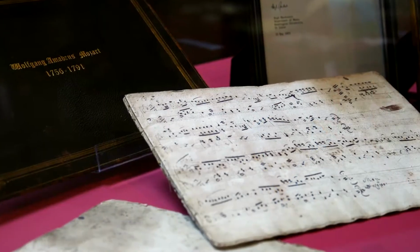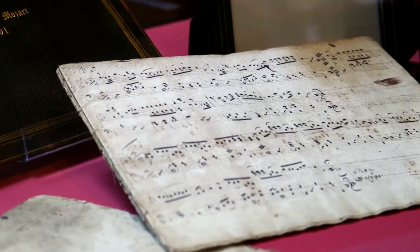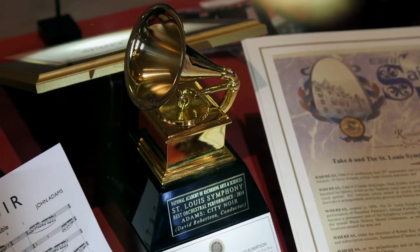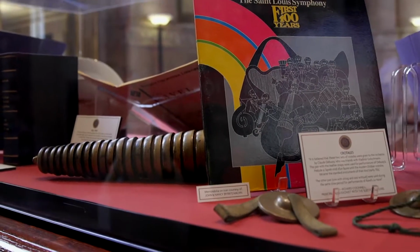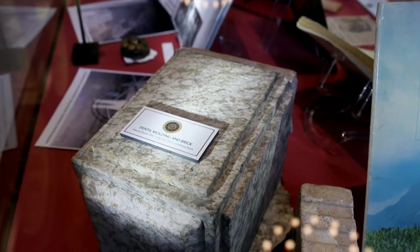They found a piece of original Mozart music that was donated to the Symphony. We have one of their Grammys, instruments and pieces of the instruments, pieces of the old building, and just the story that went along in creating the Symphony and what it is today.